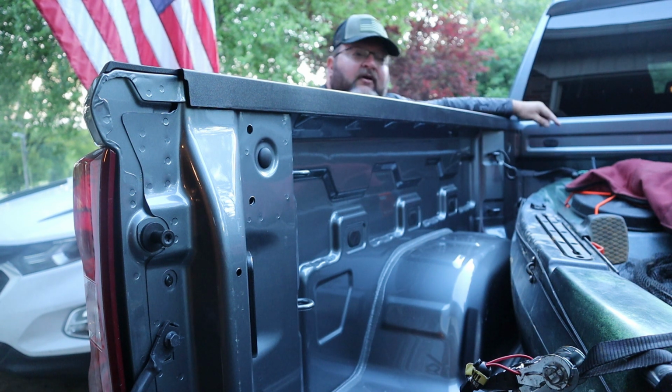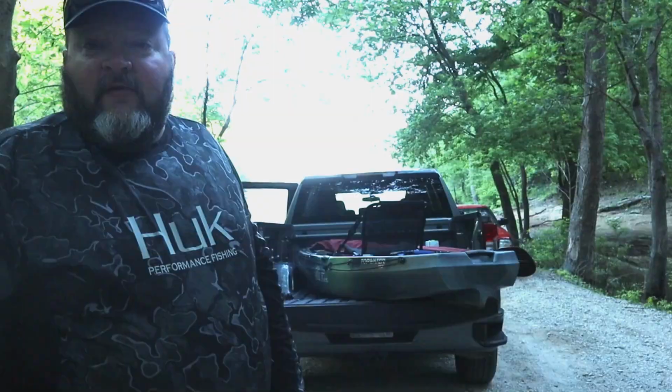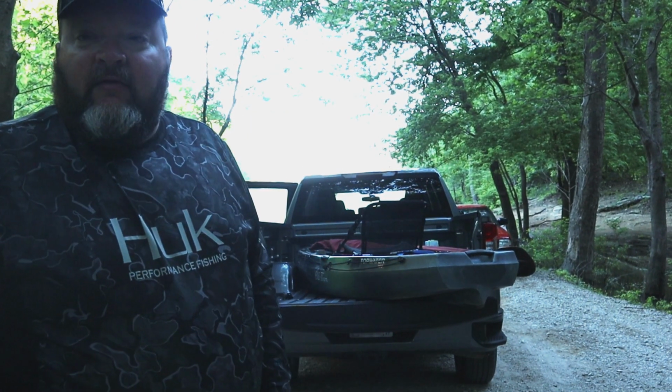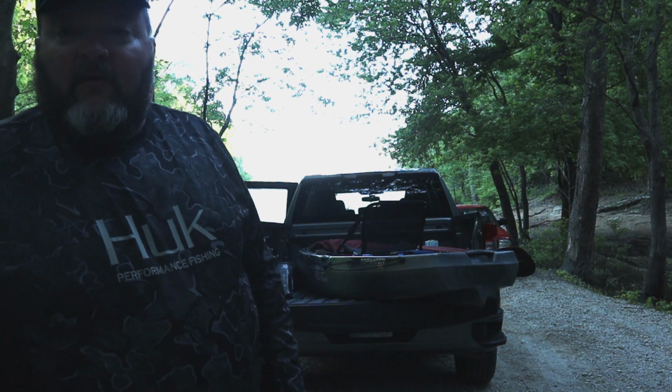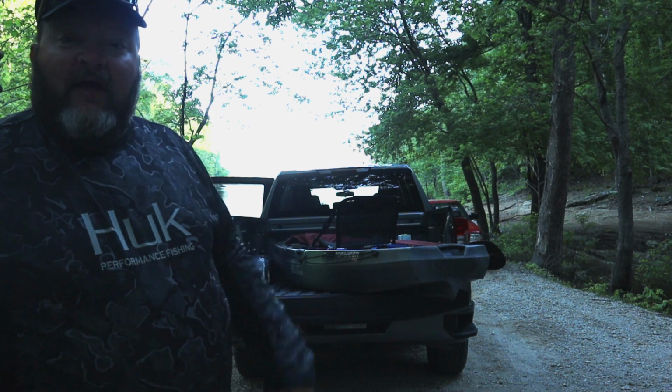That's the backup security system. As you can see, this Old Town's plenty light enough for me to be able to load it by myself. Sun's coming up, let's get to the water. Water's up about 6 feet higher than it normally is. Normally, you can pull down about another 30 yards and park along that bank over there. But it's a good thing I brought that Wilderness cart so we did not have to drag this kayak all over this rock and gravel down to the water.